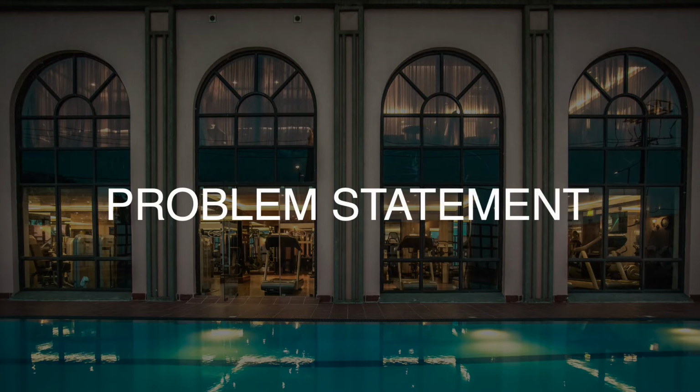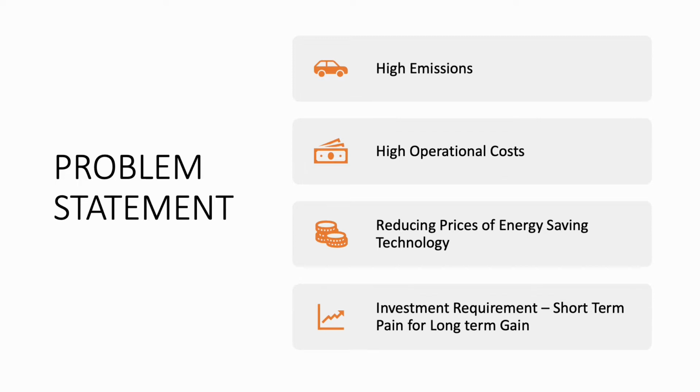The next section will highlight the high-level problem and a solution for it. We are now over 10 years into our operation, and the way we currently operate is not aligned with the values of our organization, nor is it aligned with new technologies that are more efficient and better for the environment. Our operational costs are not being minimized as fuel prices keep increasing. Our boilers are almost 12 years old, and they require more maintenance as they age.